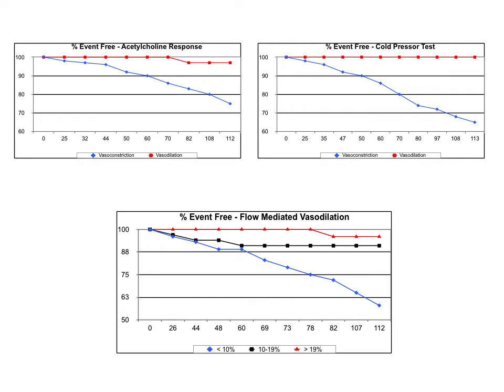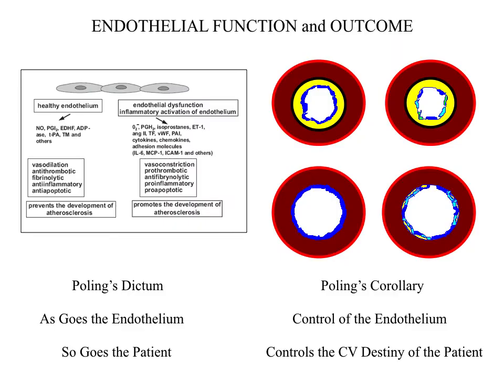Well, here you looked at whether you dilated or constricted with acetylcholine. Those who dilated did well. Those who constricted did poorly. The cold pressor test or flow-mediated vasodilatation, which we'll talk about later. And it's not a yes or a no, it's a gradation. So the better the degree of endothelial tone, the better you're going to do. The worse your endothelial tone, the worse is your outcome.